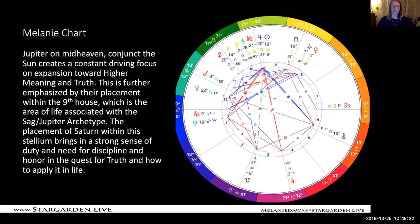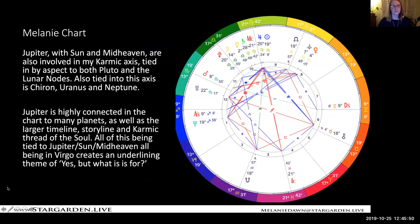brings in a strong sense of duty and a need for discipline and honor in the quest for truth and how to apply it in life. And that can feel a bit intense, almost. I do feel that Saturn in a very oppressive way. It does feel like my dad, but I love it just like I love my dad. So Jupiter with Sun in the midheaven are also involved in my karmic axis.